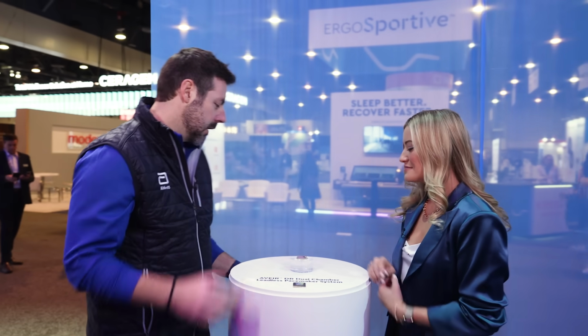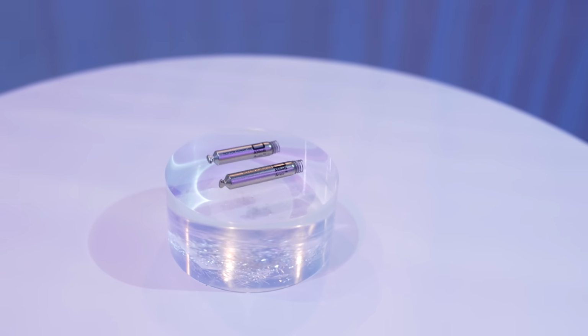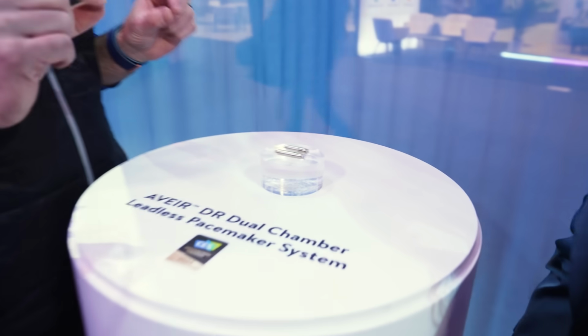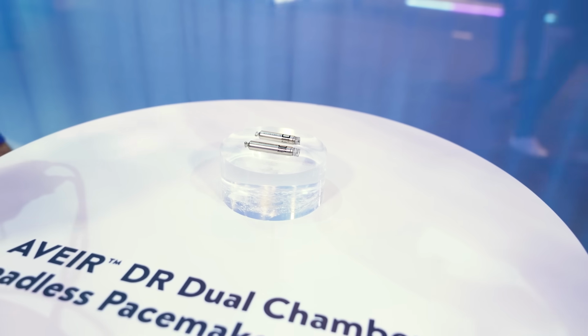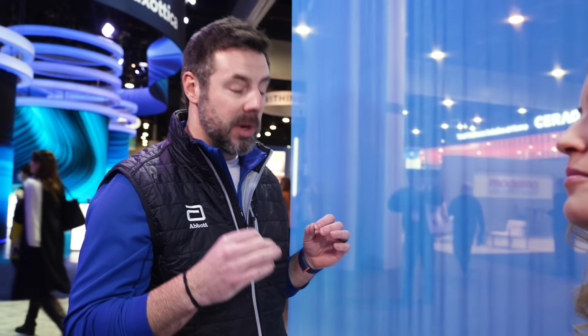Moving on with some more Abbot tech, I'm with Justin. Now, what do we have here? What we have here is our AVEIR DR dual chamber leadless pacemaker. Sometimes people dealing with slow heart rates need a pacemaker to keep that heart in rhythm. Traditionally, that required a device with wires into the heart to stimulate the heart. What we've done here, this is part of our connected tech portfolio. We have two tiny pacemakers, no wires, smaller, shorter, thinner than a AAA battery, that are implanted through a minimally invasive procedure in two chambers of the heart that wirelessly talk to each other, monitoring between every single heartbeat.